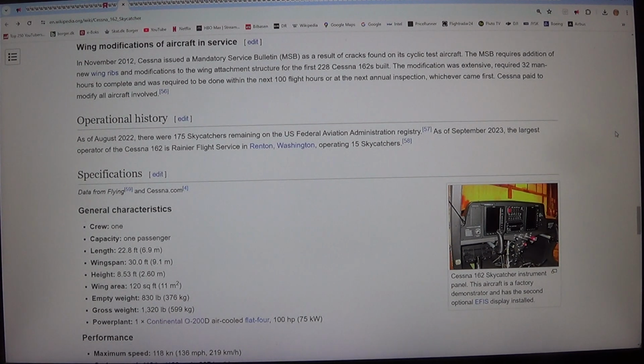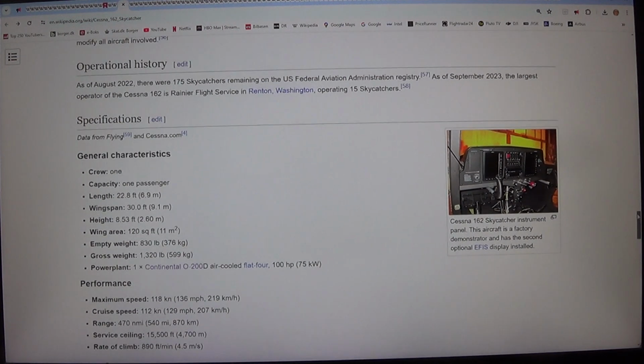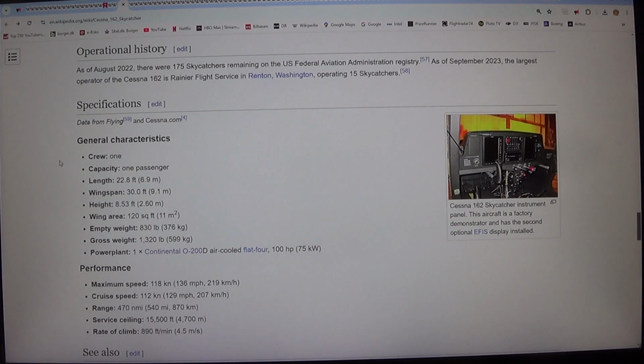Operational history. As of August 2022, there were 175 Skycatchers remaining on the U.S. Federal Aviation Administration registry. As of September 2023, the largest operator of the Cessna 162 is Rainier Flight Service in Renton, Washington, operating 15 Skycatchers.